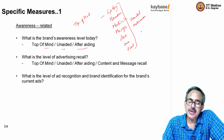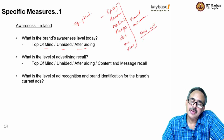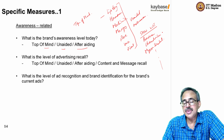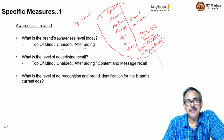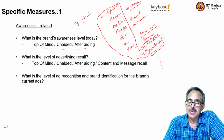Now, after this, we show a list. Okay, and the list has further names like Rexona, like Chandrika, like Mysore Sandal, and what were some more names. So we show them the list with all the names and we say, are you aware of any of these brands? So the person says, I'm also aware of Chandrika and I'm also aware of Mysore Sandal. So these 7 brands plus Rexona and Mysore Sandal, okay, is called total awareness. These 2 alone is the aided awareness.